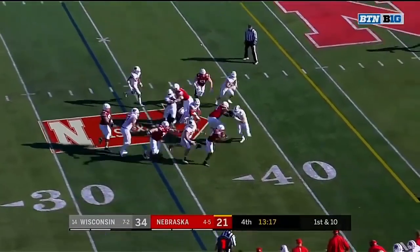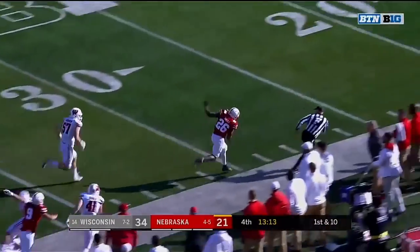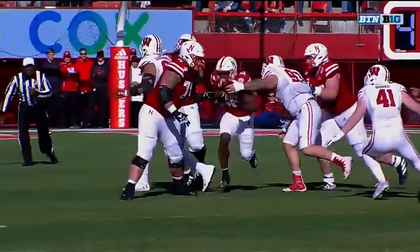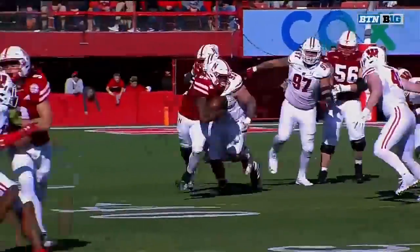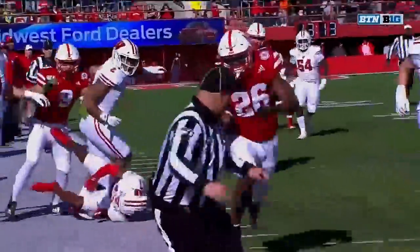Mills on first down. It's twisted around. Dedrick Mills breaking tackles again. Still on his feet, staying in bounds inside the 30-yard line. Big all game long. Refusing to go down and great balance and just keeps it moving. That's just fantastic.